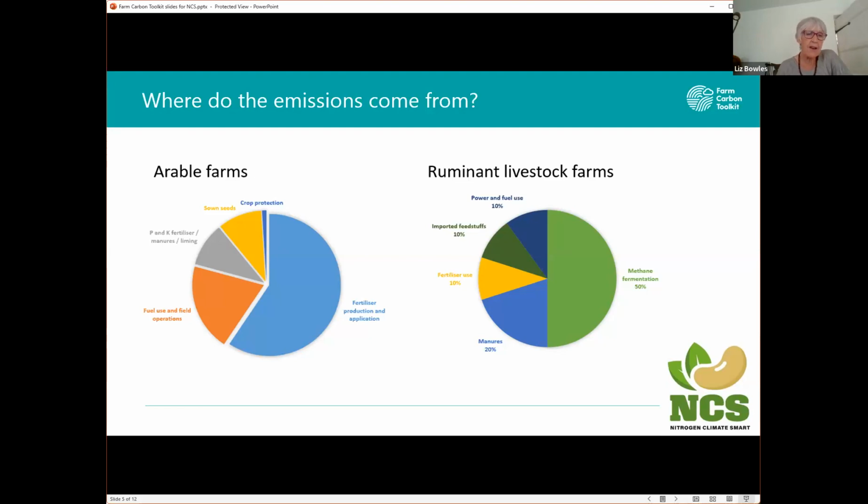The next biggest area is use of fuels and field operations. And by field operations, we mean the impact of those field operations as well as the capital embedded in the machinery that's being used for those field operations. By comparison, if you look on the right-hand side of the screen, you look at ruminant livestock farm, it's about 50%, it is literally half, it doesn't quite look like that on my pie chart. Half of the emissions are in the form of methane, and that's coming primarily from ruminant livestock.